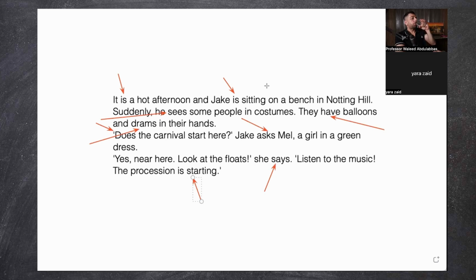It was a hot afternoon, and Jake was sitting on a bench in Notting Hill. Suddenly he saw some people in costumes. They had balloons and drums in their hands. Did the carnival start here? You don't need started, because we already have did.